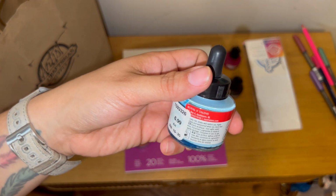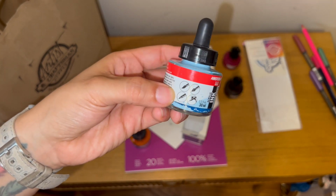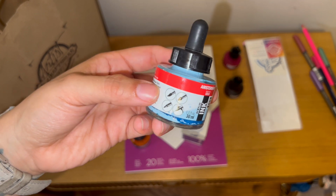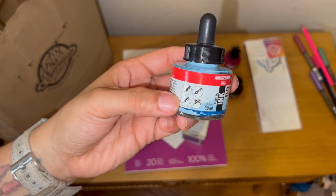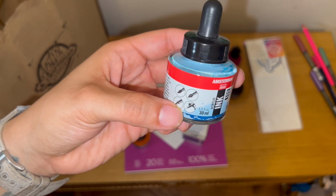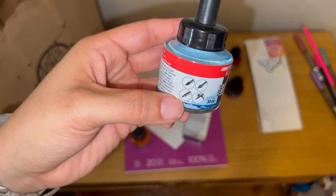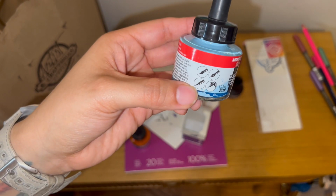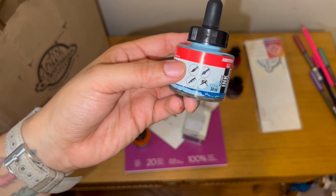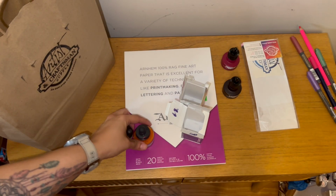But yeah, these are by Royal Talens, and these ones are a little bit easier to use with these types of equipment. So brushes, your dip pens, you can use spray paint with this. You can even, I'm assuming, fill up your own pen. I personally just like to dip my brush into this and paint right away. So these are my two favorite inks.